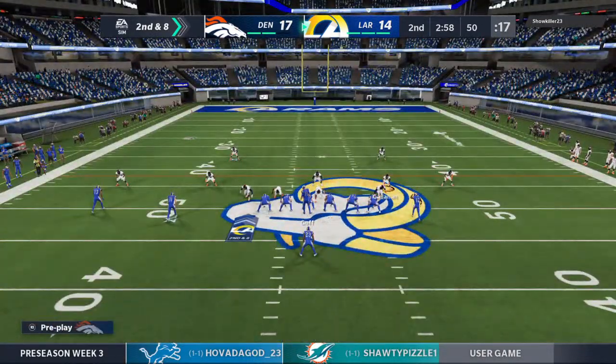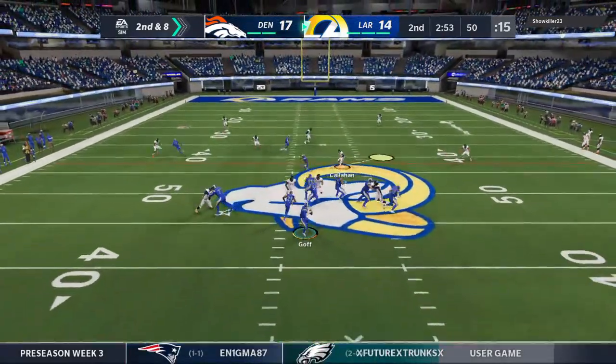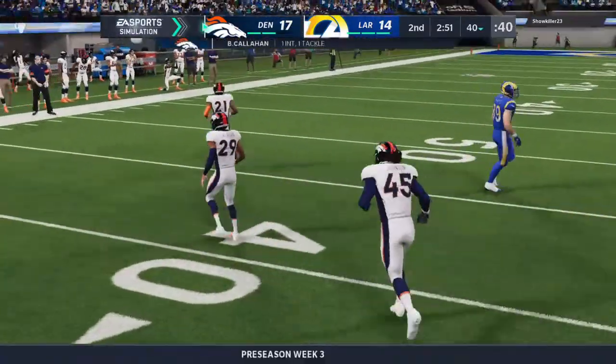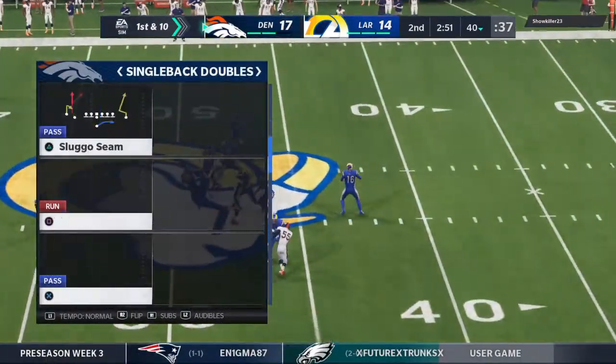The last run good for 2. Here's 2nd and 8. From the 50, it's gone. Double team, and it's intercepted. Picked off by Bryce Callahan. And they are going to set up shop at the 40-yard line.